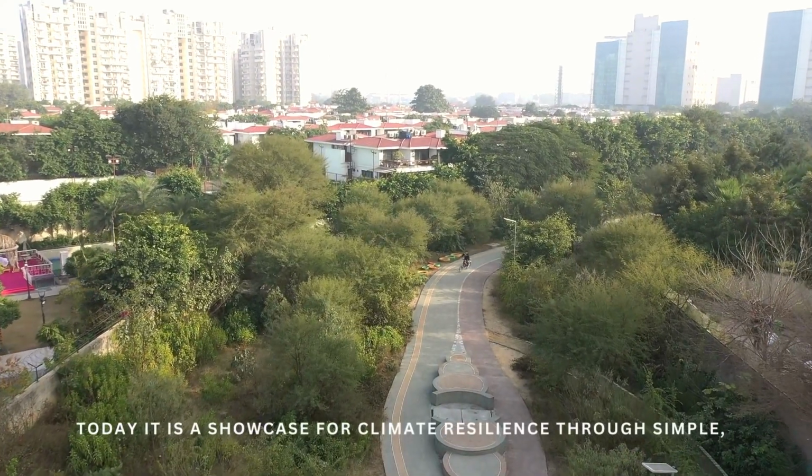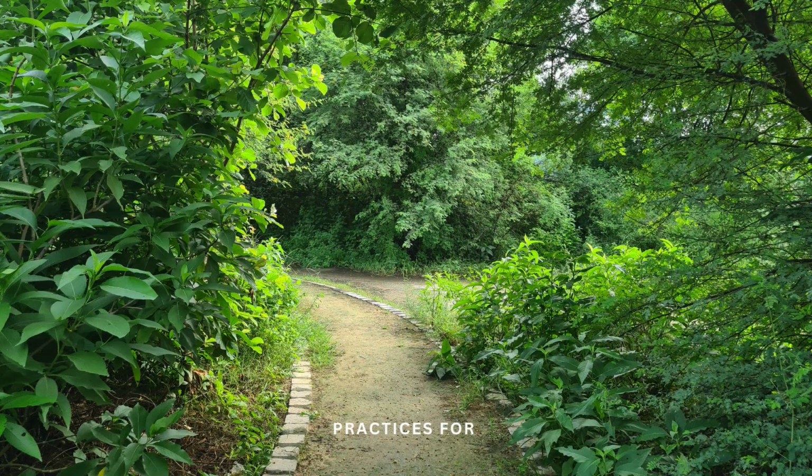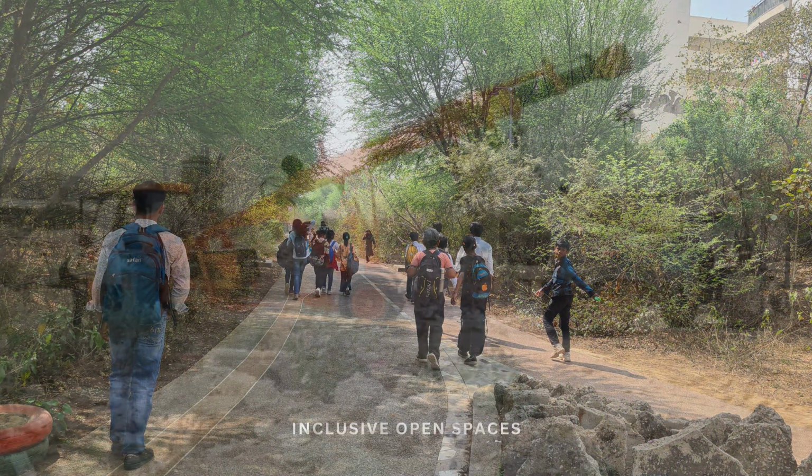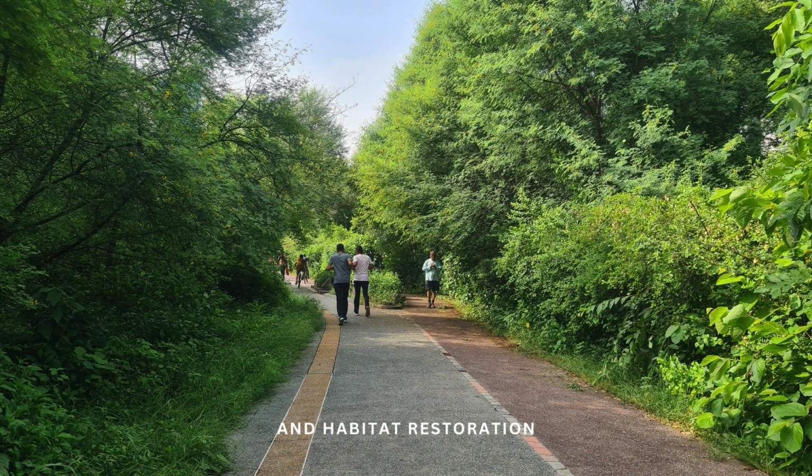Today, it is a showcase for climate resilience through simple, intuitive, and replicable practices for inclusive open spaces, circular reuse of waste, nature-based stormwater management, reforestation of native species, and habitat restoration.